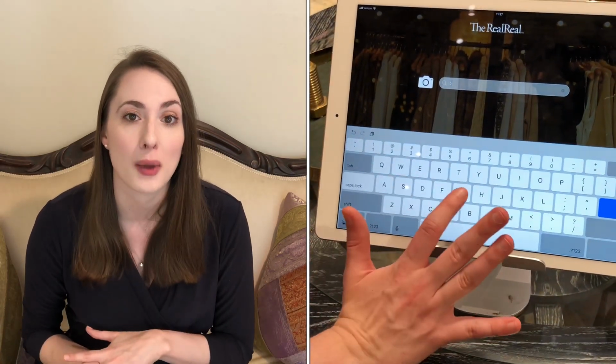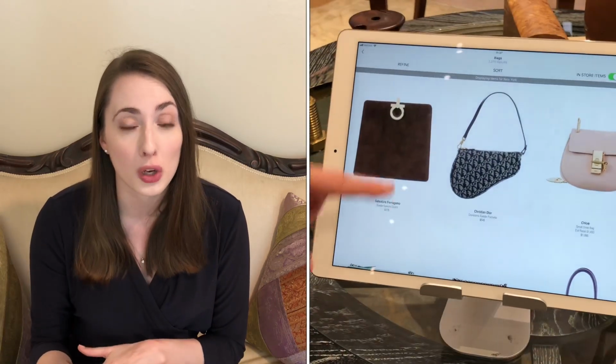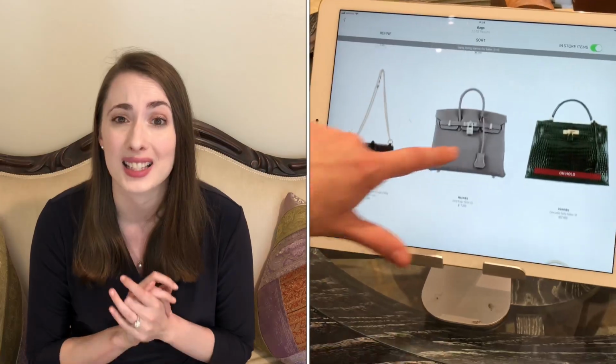Another really cool feature about the store is if you do find some of those higher items on the site and they are not in the store, they will ship them to the store for you so that you can see them in person or try them on or whatever it might be before you actually purchase. I think that is an awesome opportunity, and again, if I was buying something that was a little bit higher, because they only really offer that for the larger purchases, I would definitely consider doing that and take them up on that offer.